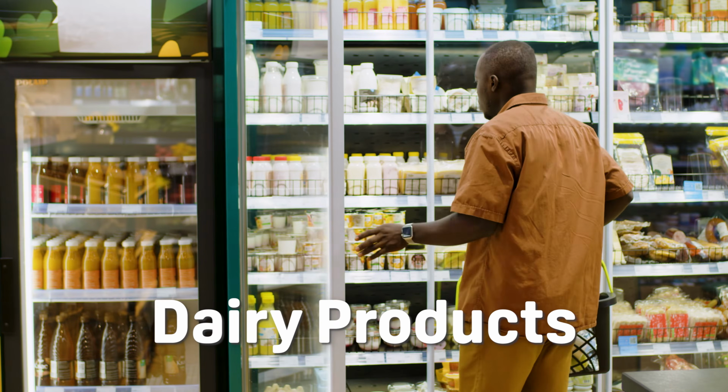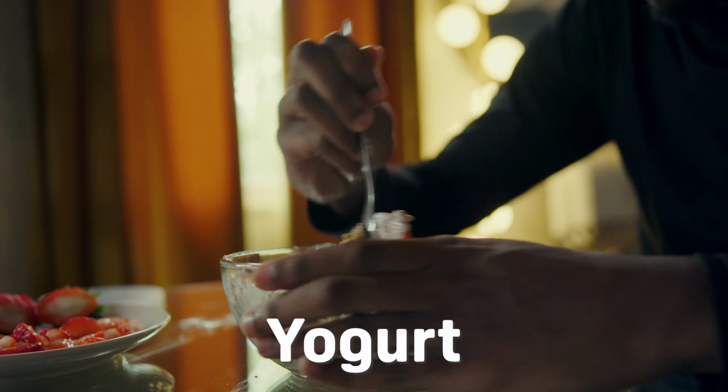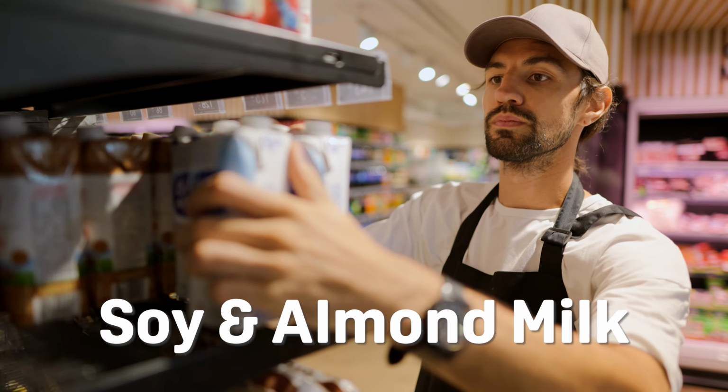Dairy products are another great source. They're an excellent source of calcium for sure, but vitamin D can also be found in egg yolks, milk, and things like yogurt. Even non-dairy alternatives like soy and almond milk can boost your vitamin D.